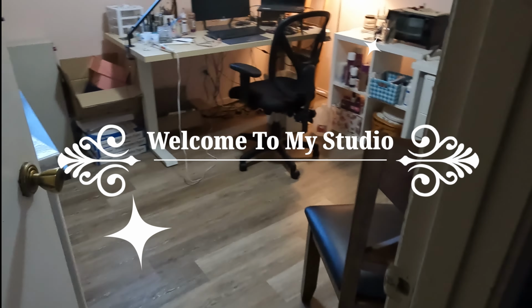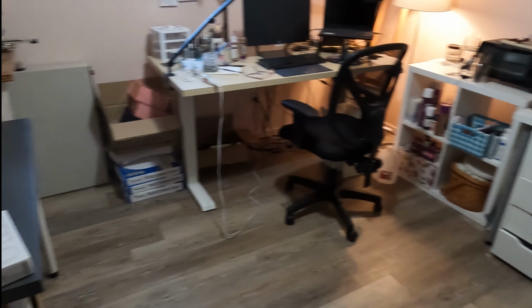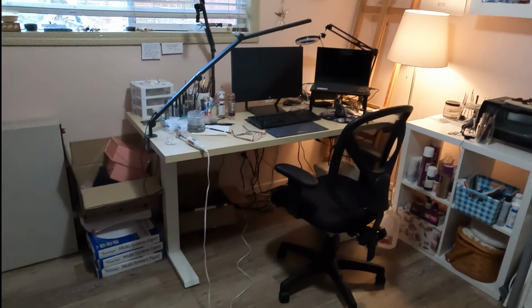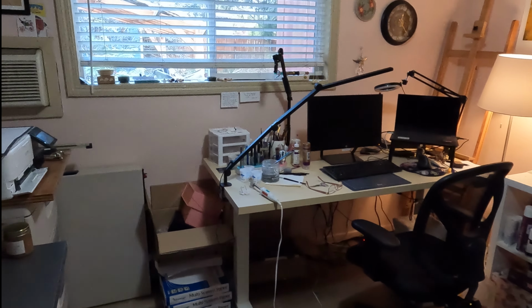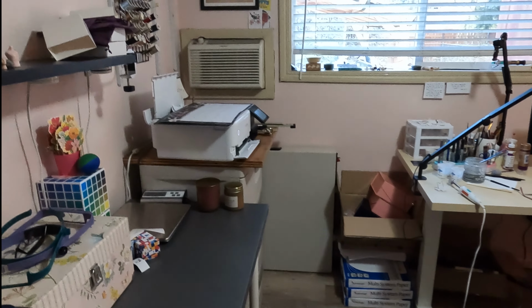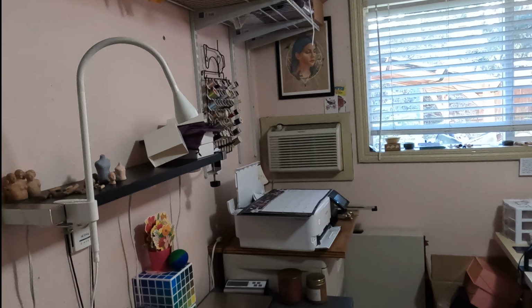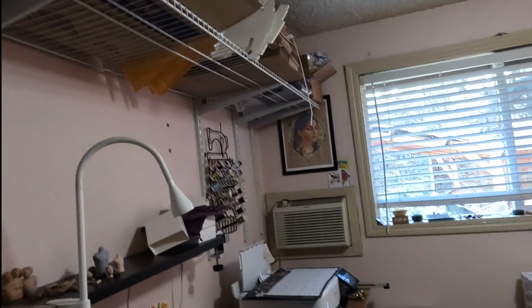Hello and welcome to my studio inside my home here in Washington State. I decided I wanted to show you guys what it looked like in its everyday, and honestly I only did a little cleanup. This is really pretty much how it looks every day. As you can tell, I painted the walls a blush pink.